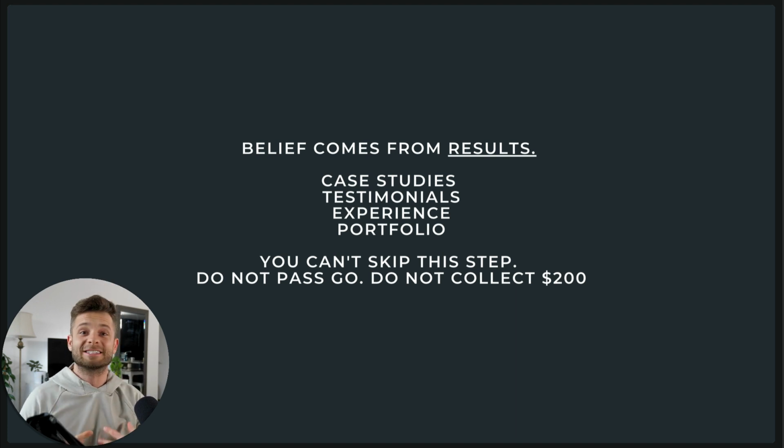And most photographers, myself included, try to skip these steps in the beginning. They don't want a second shoot. They don't want to shoot for free. They want to get paid right away out of the gate. They have this big list of requirements, so they never shoot. They never build a portfolio. They never get testimonials because they've got this big list of demands without actually providing value up front. The thing you have to realize is that if you don't have those results and people don't believe you, they're never going to hire you. And you're just holding yourself back by being stingy on what you're willing to give up front.